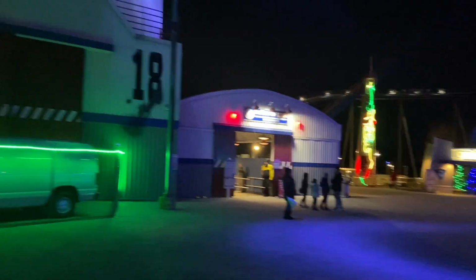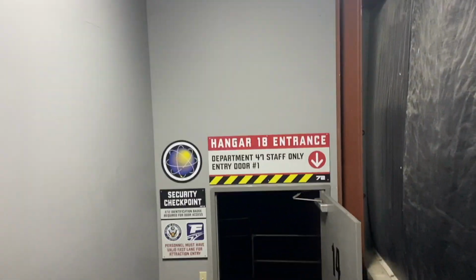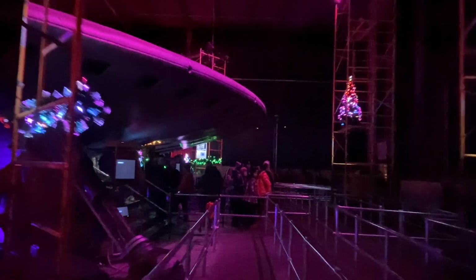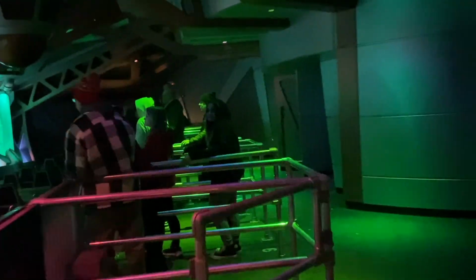Another place to warm up is Flight of Fear. I already see them at the door, which tells me it's a decently long line. Not huge, but decently long, which tells me I can do the single rider line instead. So let's do that. You go in through the fast lane to do single rider, and this is only during Winterfest, not all the time. This would normally be a fast lane line. Yeah, I don't want to wait in that line. Come right in here and ask them about it.